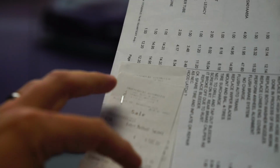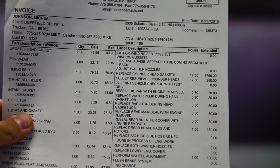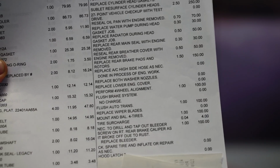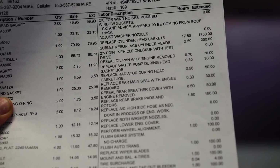Like I said, he had a receipt here for $4,541. His deposit on it was $500, and then he had a second deposit of right around $500. So nearly $6,000 in one service to redo everything, motor wise, brake wise, suspension components, everything mechanically on the vehicle right here. And like I said, this was just recently done.